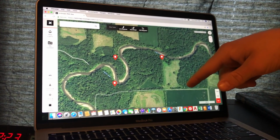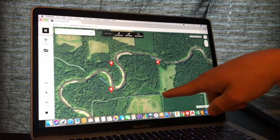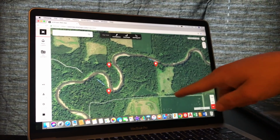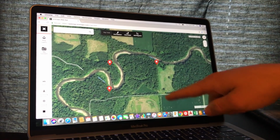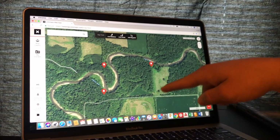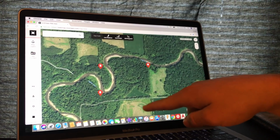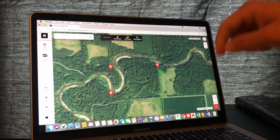Other tree stand spots that we decided, I think Jack actually came out and put a camera down in this corner here. You can see here's going to be a travel route, here's going to be a travel route, and they meet right there. There's going to be food. So you have a lot of things that come together, and this is really tall marsh grass, so that's all going to be bedding as well. So that could be a really good stand location as well.